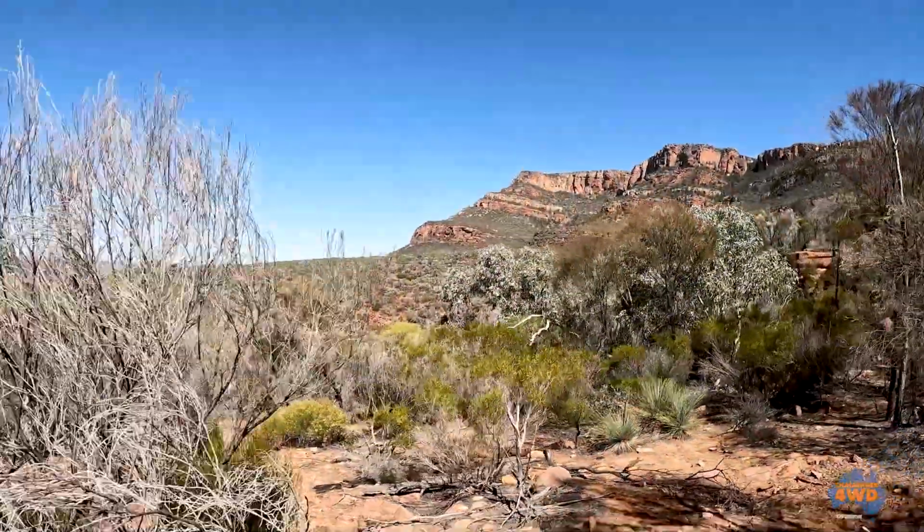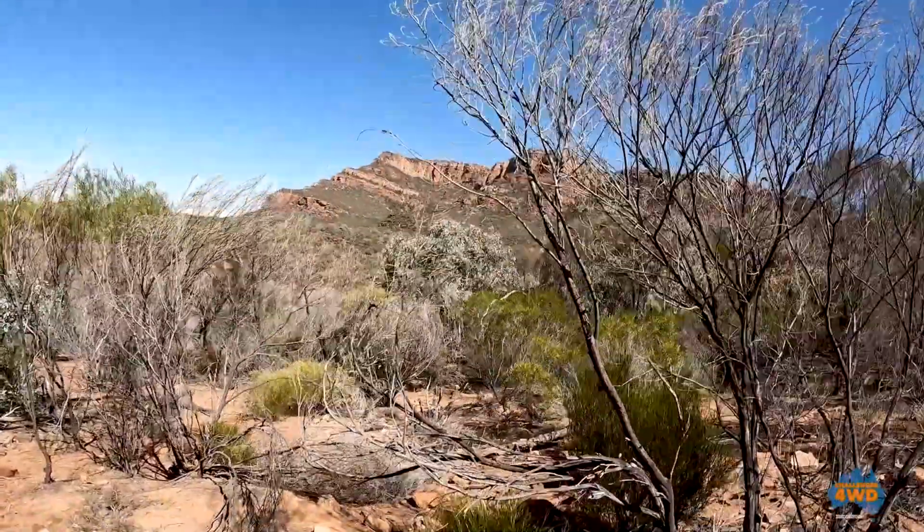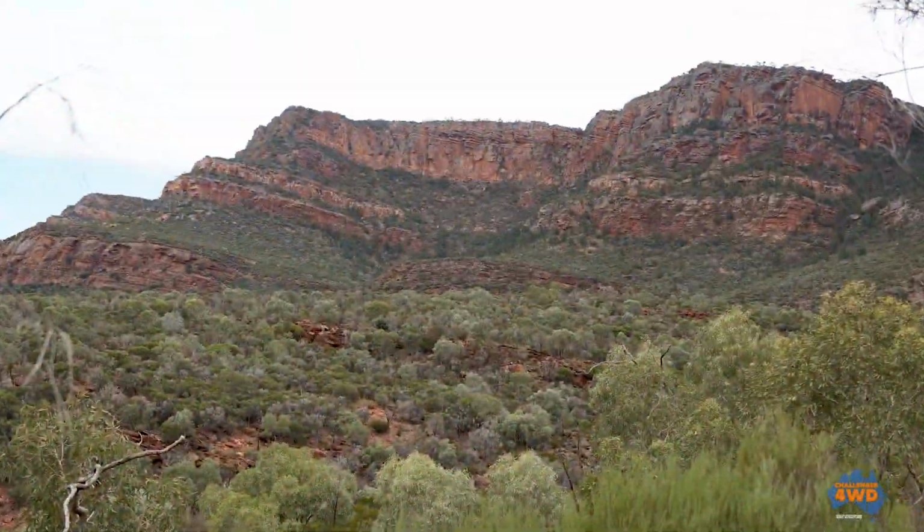Wherever you look, there's a view. I'd recommend doing the hike. It's only about 15 minutes from Rawnsley Park Station, and the views and the artwork make it well worthwhile.